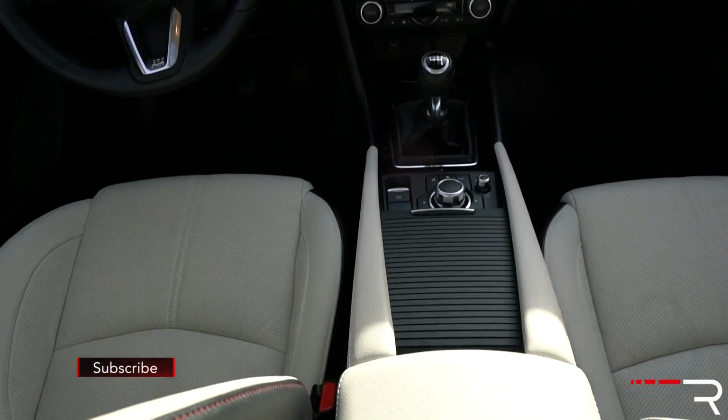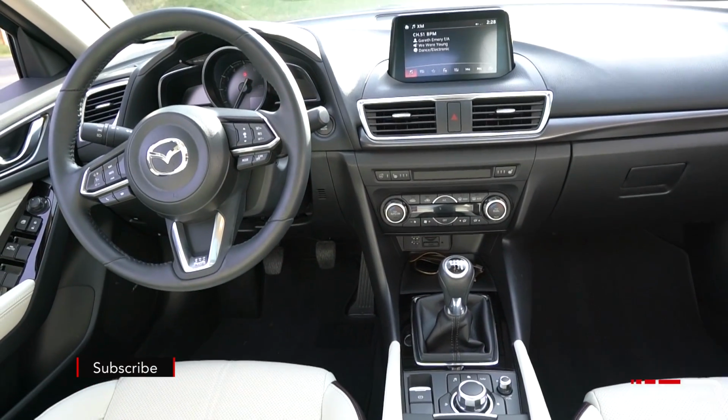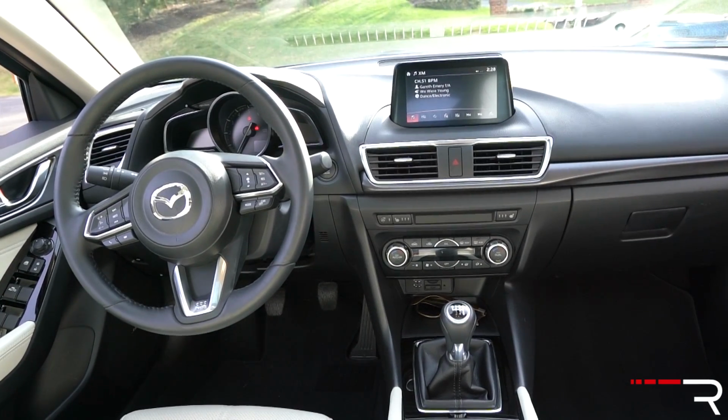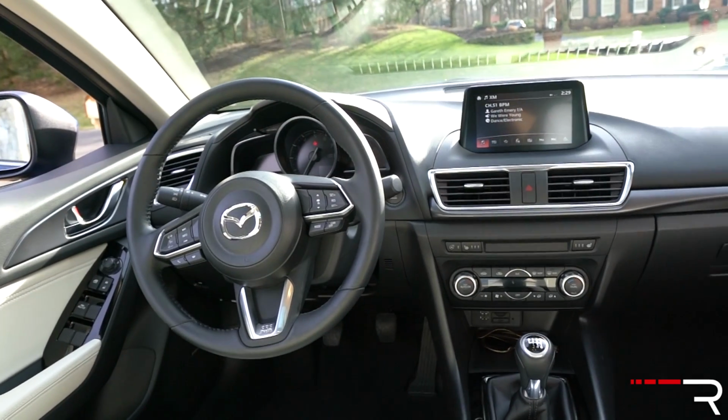And last but not least, my number 1 dislike about the 2017 Mazda 3 is the fact that you cannot get this car with Android Auto and Apple CarPlay. Now, of course, that's going to come down to a personal preference thing. However, with my particular generation of buyers, I find that a lot of you find that feature really important, and it's a shame that Mazda doesn't offer it in their current Mazda Connect infotainment system.